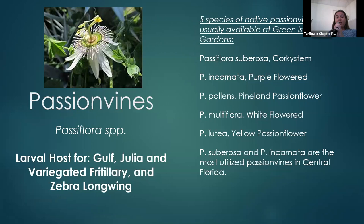Of course, like it says, I'm not going to read the slide, but we all know gulf, Julia, and variegated fritillaries, and the zebra longwing. So the zebra longwing is our state butterfly, and it is actually an important butterfly. It has an extremely long lifespan. They can live 9 to 10 months in your landscape. So it's kind of nice to provide the best habitat possible.